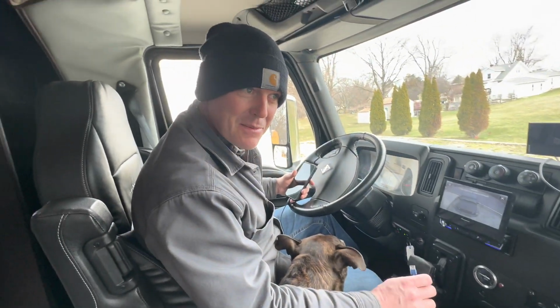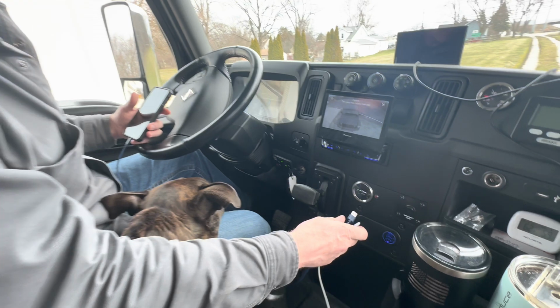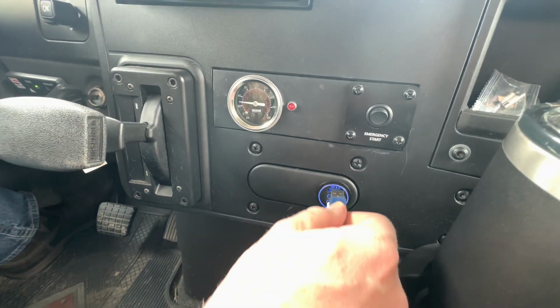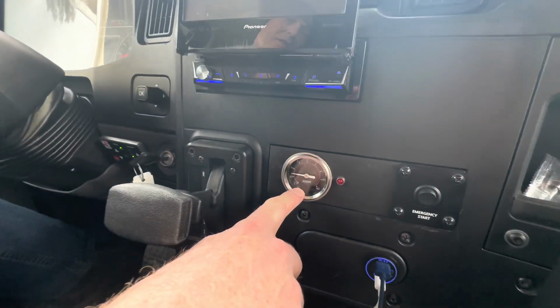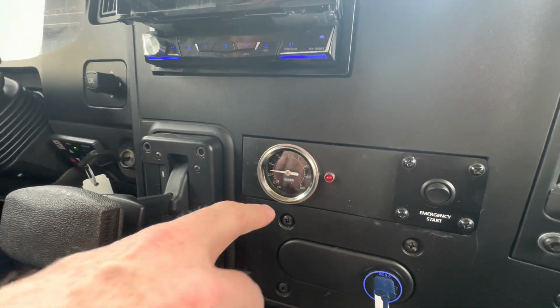Two of my latest mods, minor yet awesome. USB ports. So we got 2 USB-Cs and just regular USB there, quick charge. And then I put in a pressure gauge so we can see what our air system is at. Right now it's like 20 something. I'm at an angle, I can't tell.